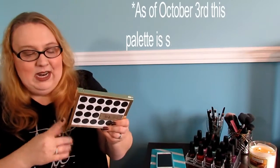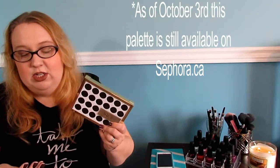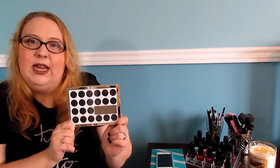Probably not going to be able to get this now, unfortunately, because it was limited edition and it was on clearance. So I do apologize if you wanted this. You probably aren't going to get it unless you look on maybe eBay or maybe even Amazon. But if you have this palette, you probably know what I'm talking about. It's a great palette. So this is the Urban Decay and Gwen Stefani palette.